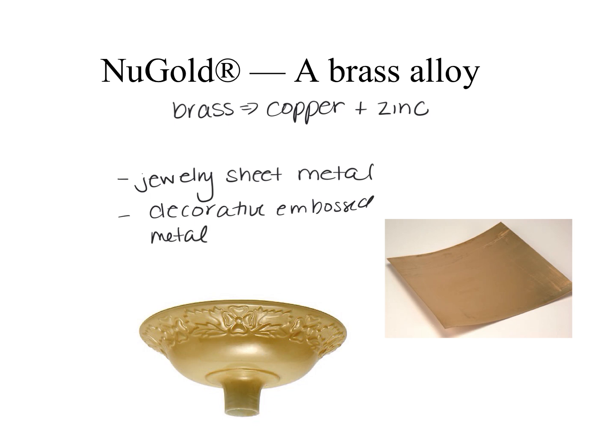This would be an example of a light fixture, and this is just a sheet of it that could be used for jewelry. It is a misnomer that it's called new gold because there is no gold in it. It's just copper and zinc. So that is a brass alloy that we see pretty frequently.